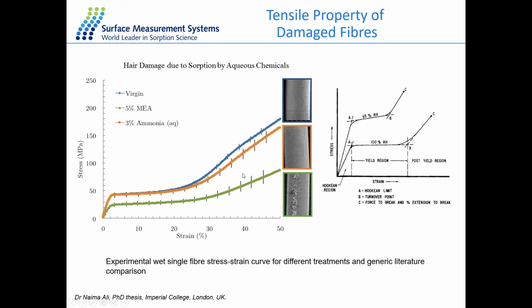From a point of view of stress tensile property of the hair, and from a point of view of surface, this is with the SEM, you can definitely see that the virgin hair, so the untreated hair, and the hair treated with ammonia are much closer to each other, while the samples treated with MEA have completely changed tensile property, and they are also showing surface damage if we look at it from a point of view of physical analysis of the sample with SEM.